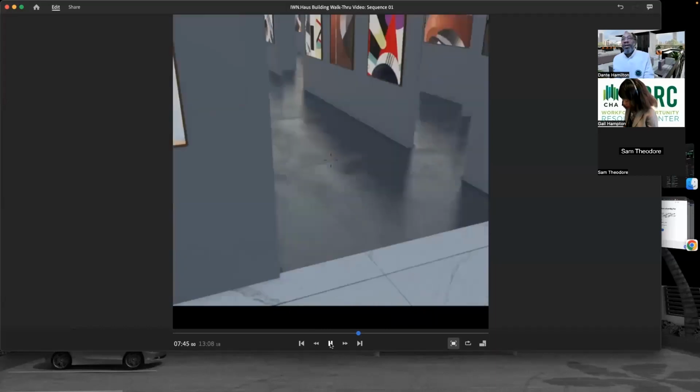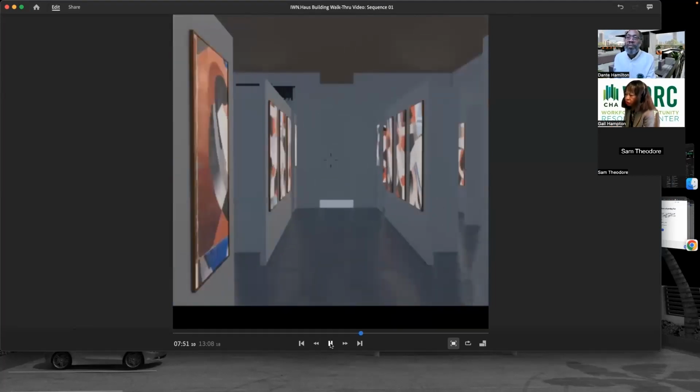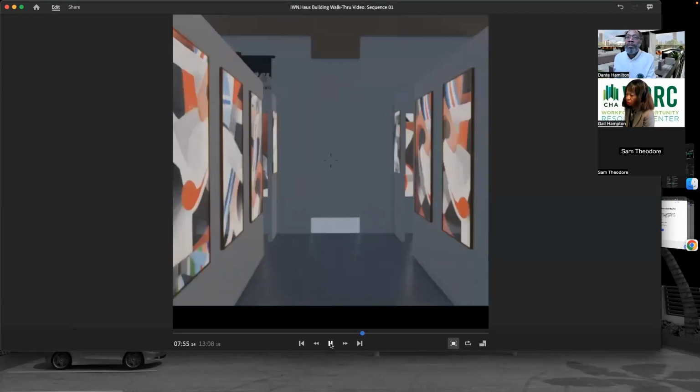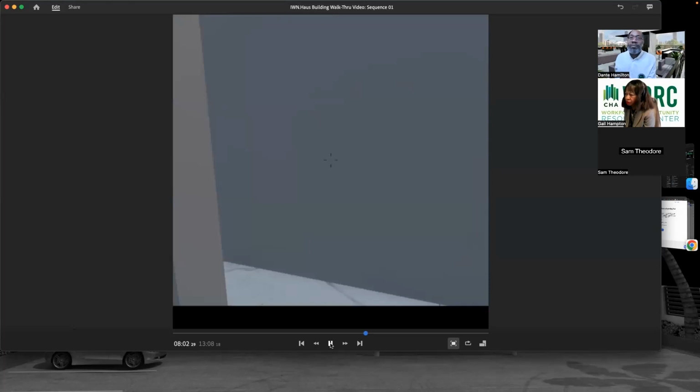Yeah, that's pretty much the second floor. He's going to walk you through the gallery again. As you can see, it's a nice size space. You could put quite a bit of either LCD monitors or a combination of art and LCD. So you could do an NFT gallery, that type of thing.